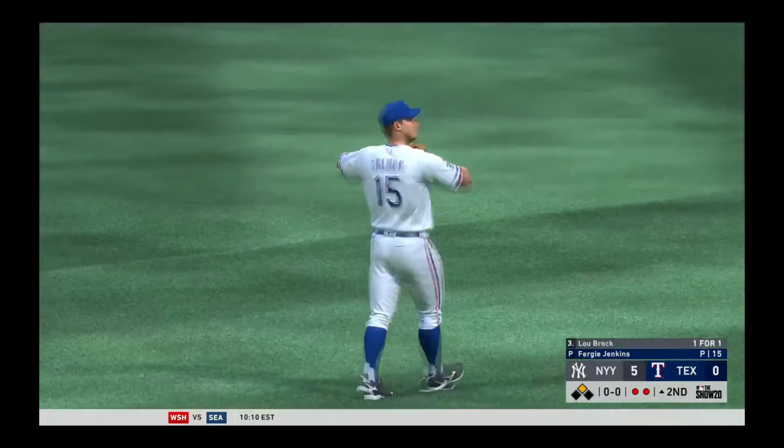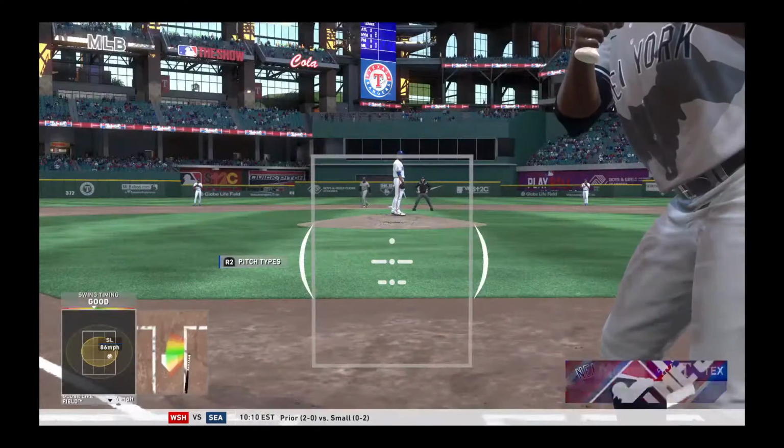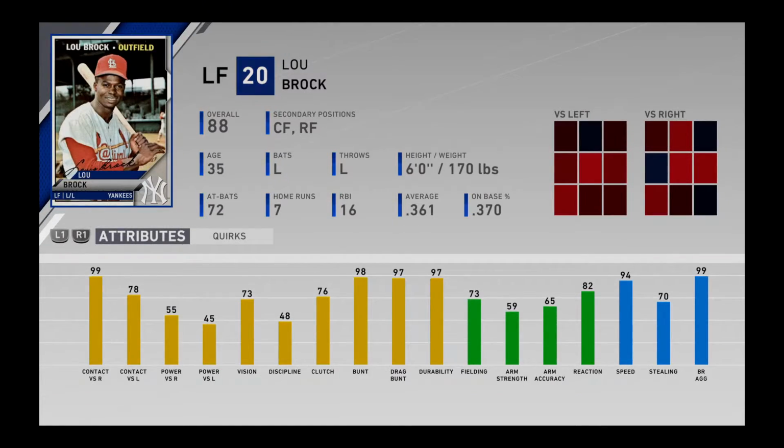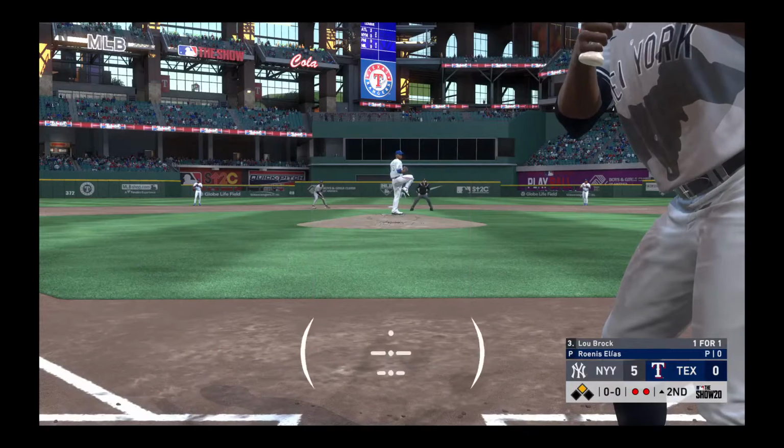Hey, guys, I like the execution by the batter there. He got a hanger here in the middle of the plate. He could have come unglued, but he didn't. He stayed focused and drove a line drive base hit.